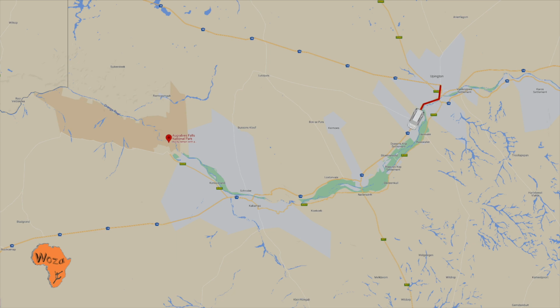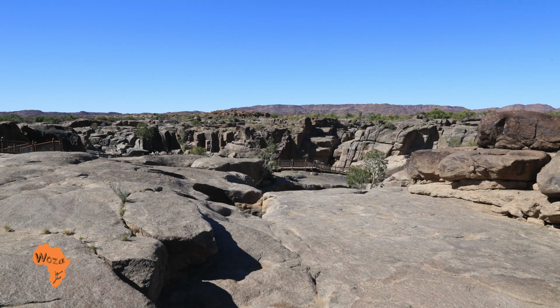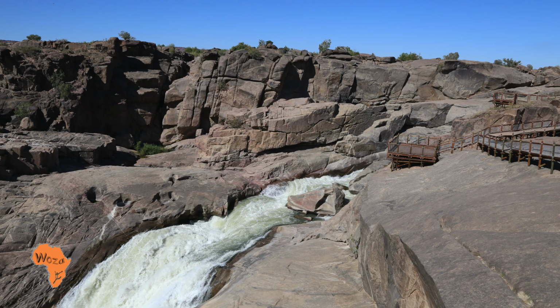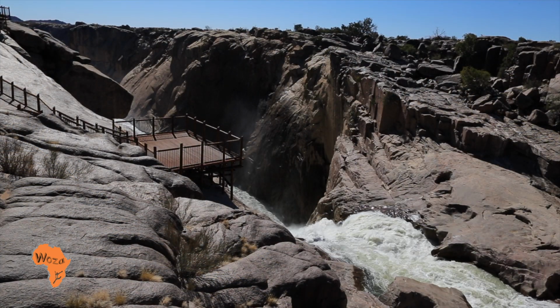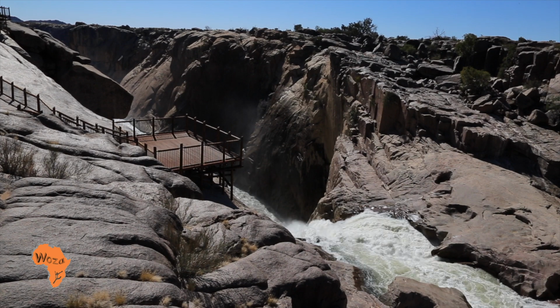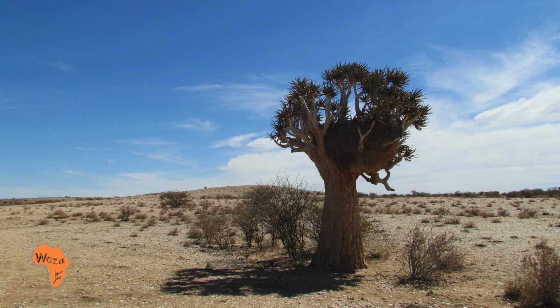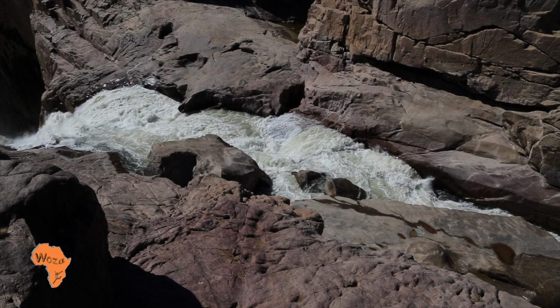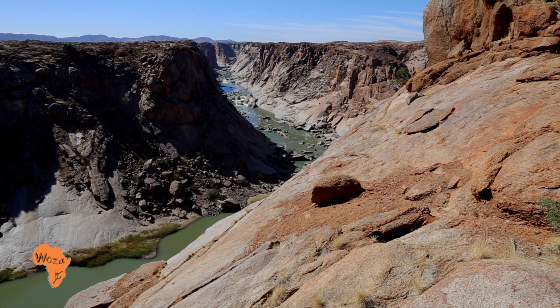Our next destination was Augrabies Falls National Park, where we camped for a couple of days, about 120 kilometres from Upington. Augrabies Falls is situated on the banks of the mighty Orange River. The Khoi people called it Ankoerebis, or place of great noise, as the powerful flow of water is unleashed from its rocky surroundings. Klipspringer and quiver trees stand in stark silhouette against African skies. Augrabies Falls free falls 56 metres into the spectacular 18-kilometre gorge below.